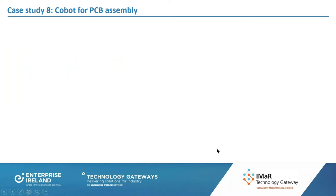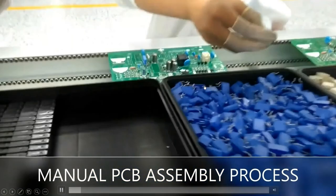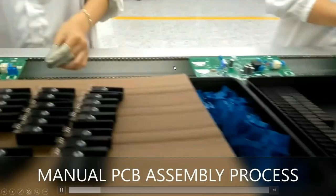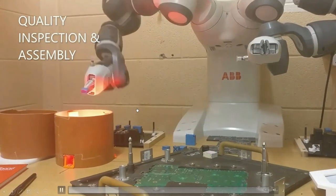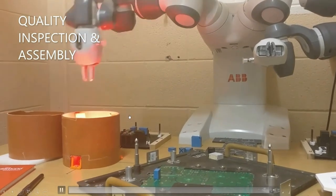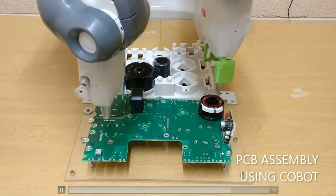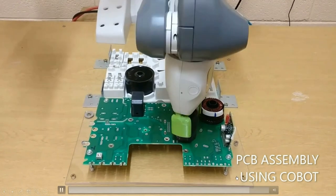Going to the next case study, a cobot for PCB assembly. The client required automation for the PCB assembly process to improve quality and the working environment. This project was funded under an innovation partnership. IMaR developed an automation solution using a dual arm cobot, as demonstrated in the sample video. Here we can see what a cumbersome job manual assembly is, with the components being placed by hand. Here is the solution developed by IMaR, where we are using a cobot for quality inspection and assembly. And here is the cobot doing the PCB assembly with minimal changes.